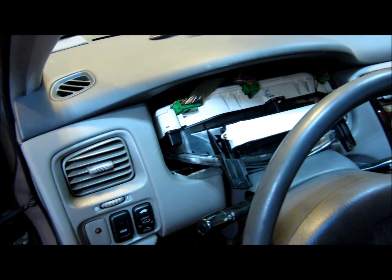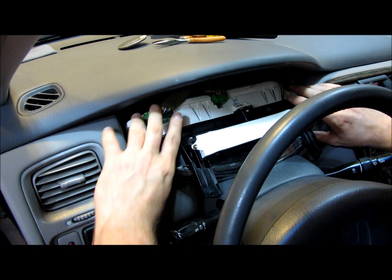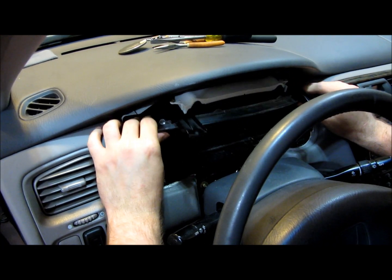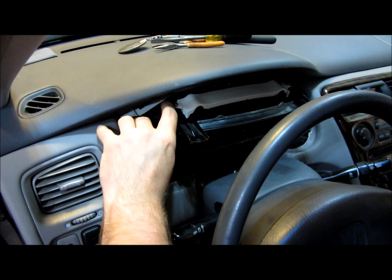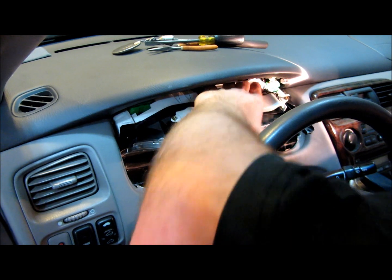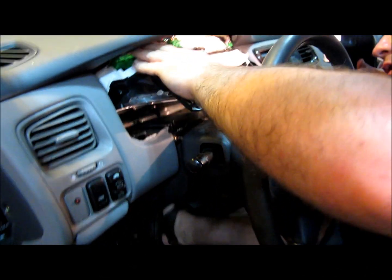The way that you see me just do that, that's pretty much the only way you're going to be able to get this back together. Just gently push back on it, making sure you're not pinching any wires or stressing out those solder joints.